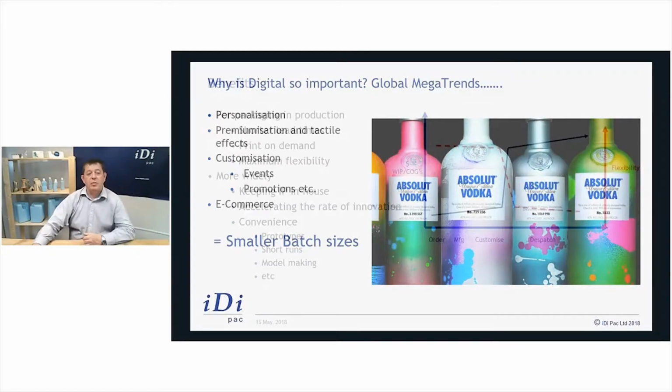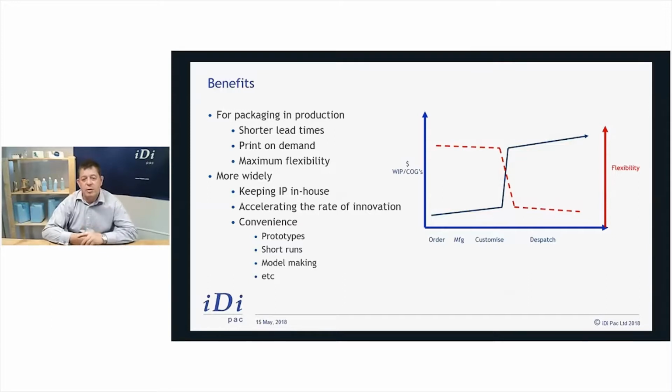So what are the benefits in terms of digital? And what I'm trying to do here is just demonstrate a kind of late stage customization model. So in the graph there on the right hand side, you have the cost of goods, the work in progress cost, the working capital tied up in the business. And as it moves through the timeline left to right, it goes from order to manufacture to customize, or customize is labeling really more than anything. So we order, we manufacture, we customize. And as it goes through that little journey, the cost of the goods is pretty flat. As soon as you customize, the value of the goods increases tremendously because it's now unique, it's certain to a market, and off you go to a dispatch. So the cost of goods goes up.